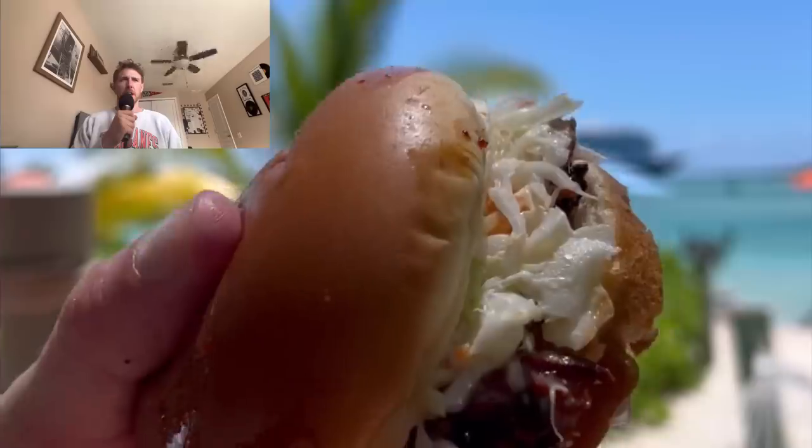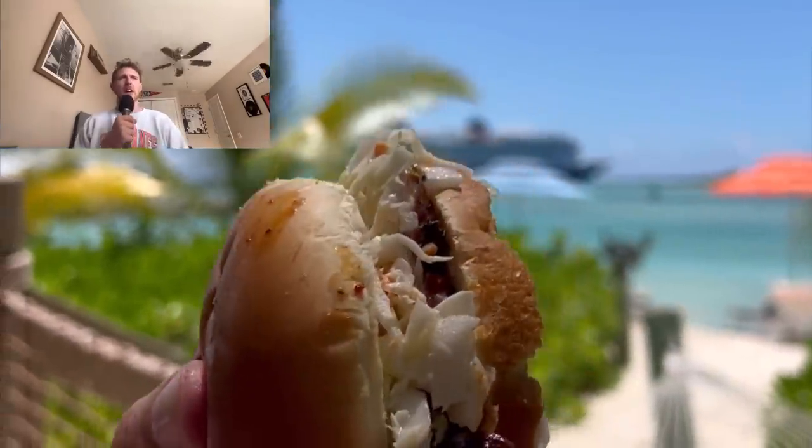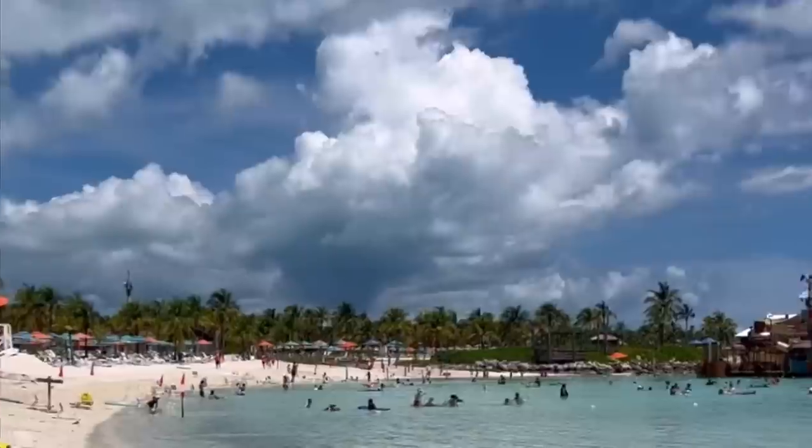The burger, they have salads, they have cookies, they have corn on the cob, they have everything you need, roasted chicken, they even have soft serve ice cream on this island. Let me tell you, Cookies Barbecue is no joke. You got to come here with an appetite.